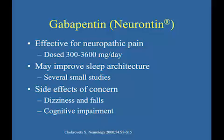The side effects of gabapentin are serious if we're not careful. Dizziness, falls, and cognitive impairment are the ones that we tend to be most worried about, because those are all side effects that we do not want to induce in an older adult, and those are things that we should take very seriously, and we should be monitoring anytime we initiate therapy and start treatment.